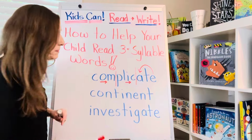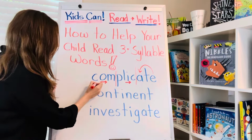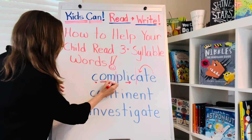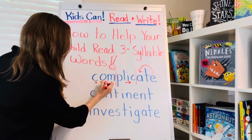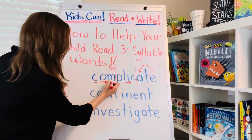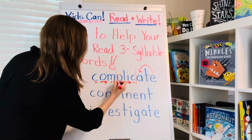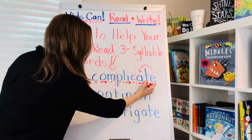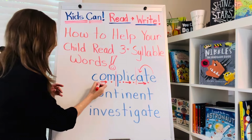So how do you help them get through? Let's talk about it. First, make sure they're sounding out their parts correctly. Ka-om, remember this is the glue that on, ka-om, calm, then do this part, pa-la-ick, plick, and then this part, eight, because that E is bossing the A, okay?